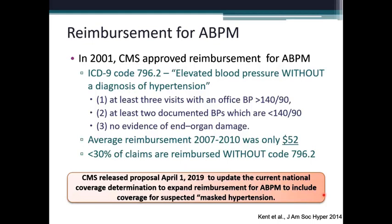Additionally, the average reimbursement when it does get paid for is $52. The devices cost about $5,000, and there's nursing time to get it connected, physician time. So as you imagine, these devices are not widely available in the community. They're typically available in academic centers and specialty hypertension centers where these can be done repeatedly in high volume to make it worthwhile.